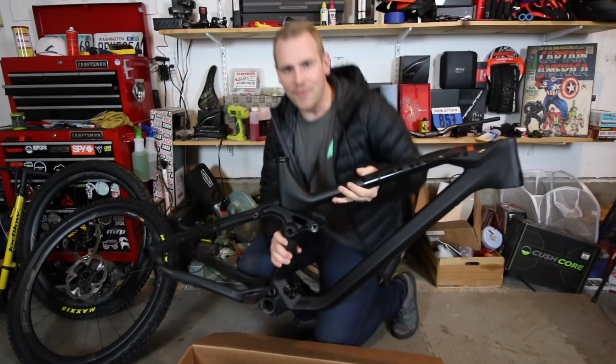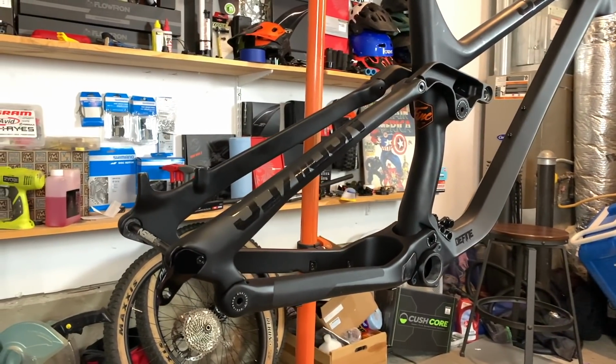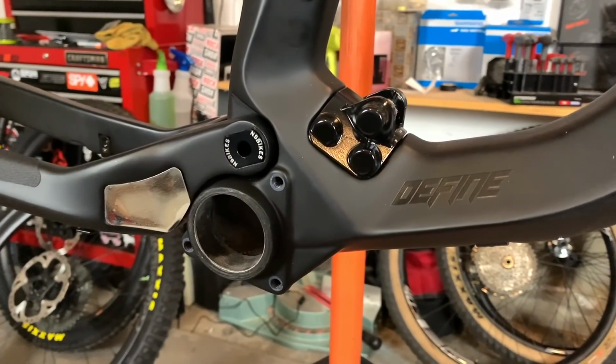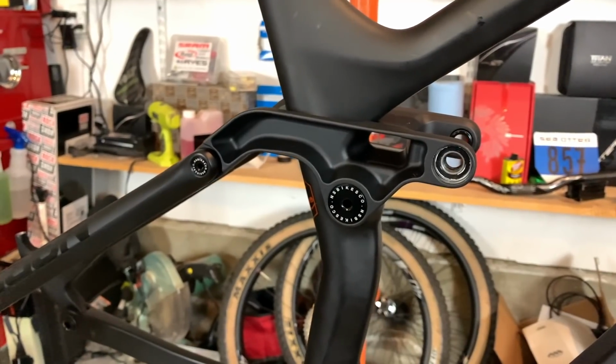And here it is for the first time, my 2019 full suspension frame, an NS Define size medium. And the coolest part about it is by changing this little mount right here and getting a different shock, you can change the travel from 130 millimeters up to 150 and then change the fork accordingly.